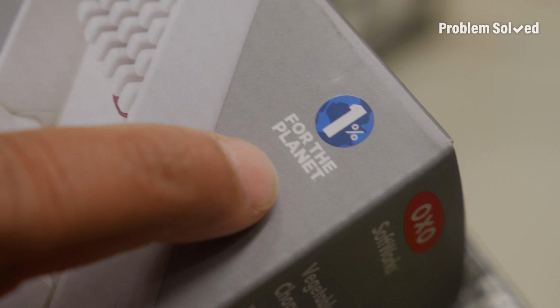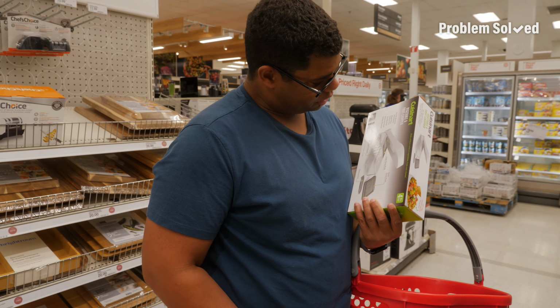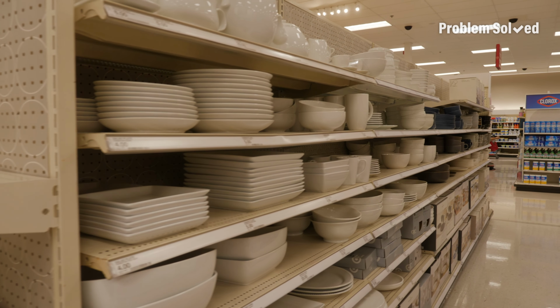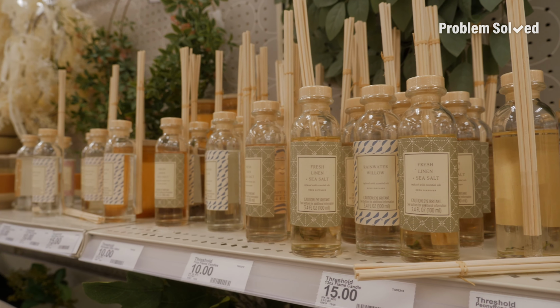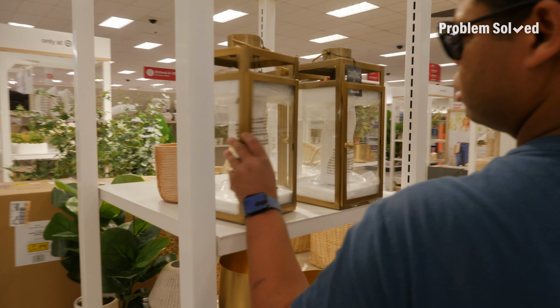1% for the planet? I feel like we could do better than 1%. Large and small dice. I think I'm gonna get this one because this one has two cutting blades. This one just has one. Sticking with my one purchase, and I'm walking out of this store with my eyes closed now. I shall not be tempted by this other merchandise. Ooh, what's this? I want it.